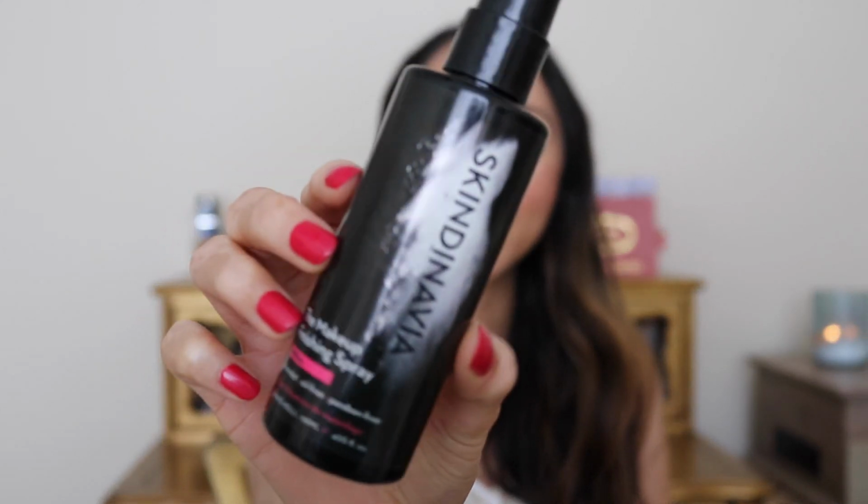Here we have the final look. All I added was, of course, my finishing makeup spray that I completely forgot to mention, but I've used the Scandinavia makeup finishing spray, and this one is in the bridal one. I love this product. It helps your makeup last through the entire day, and it gives a very pretty finishing look. It just makes everything look so much better.